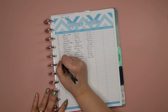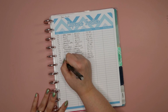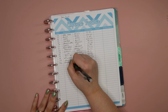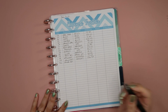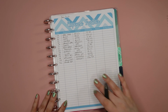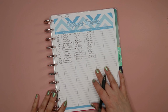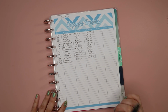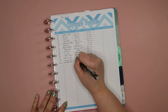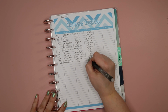And then lastly, on the 10th, my husband went to Dollar General. He needed to get a new charging cord for his phone. He was out and about at work and his phone was dying and he had left his charging cord at home. So he had to pick up a new one. That's going to come out of our miscellaneous budget. And that was $10.60.